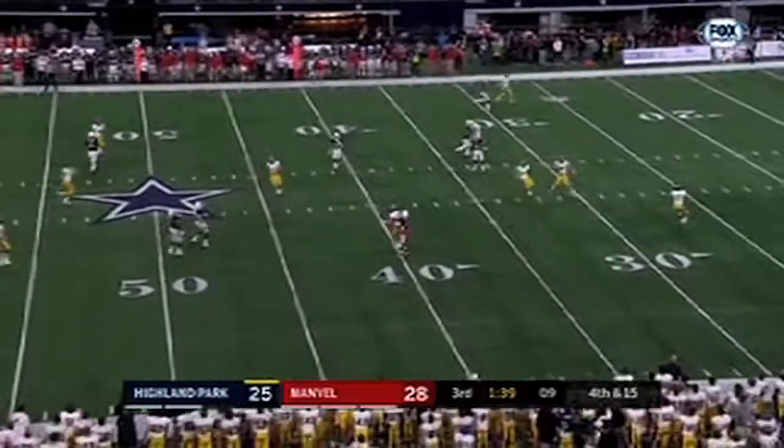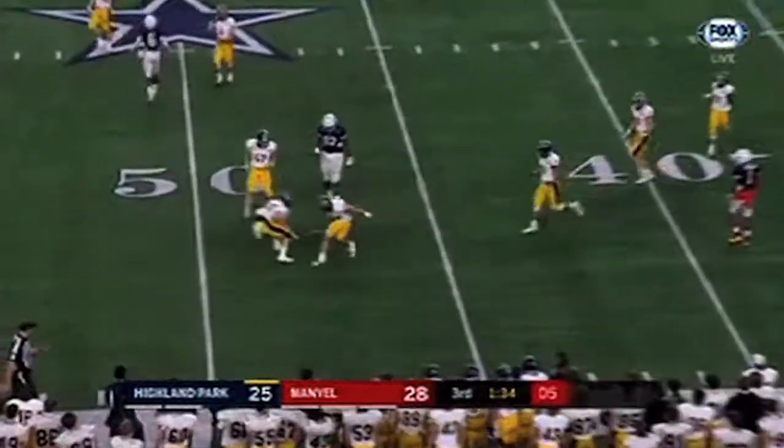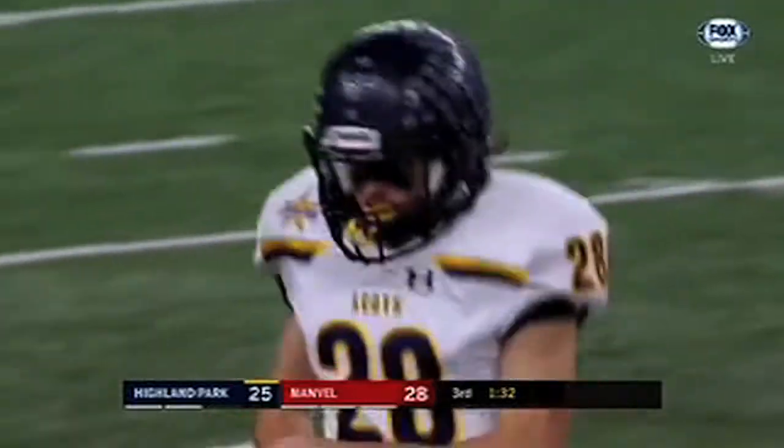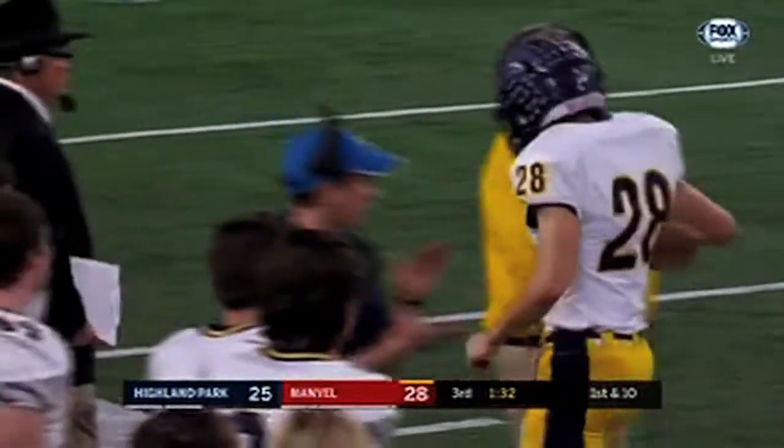Then the snap was dropped. The punt goes sky high, but very shallow, and then rolls backwards. Somebody from Highland Park has to down it, and they do. Well, that punt travels a grand total of 7 yards because it was very nearly blocked.